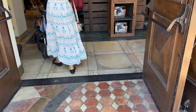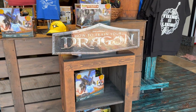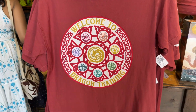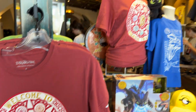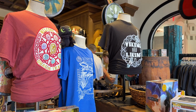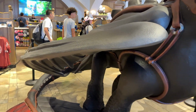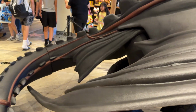Right off the bat, of course, with the movie coming out, we have a lot of How to Train Your Dragon merchandise. That's cool. I'm loving this shirt right here. Welcome to Dragon Training. That looks like a Game of Thrones dragon, but I like it. So yeah, dragons, gonna be here a lot. They have one in the store here. This looks like what they had out in the middle area. It's a giant Toothless dragon you could take your picture with in the store. So make sure you come in.